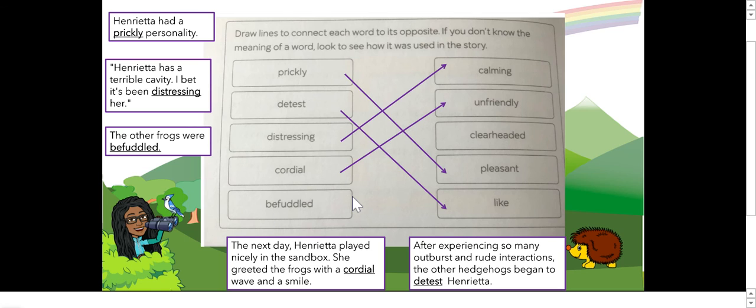Lastly is befuddled. The other hedgehogs were befuddled, according to the sentence in the text. So the opposite of befuddled is clear-headed. Since it's the last word, befuddled pretty much means when you don't understand something, you're confused. So the last one, of course, is clear-headed.